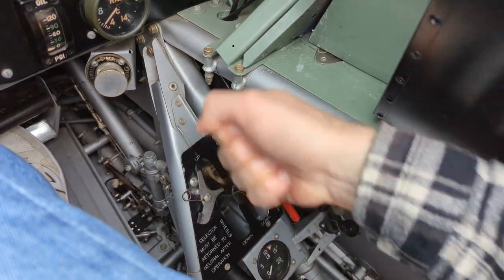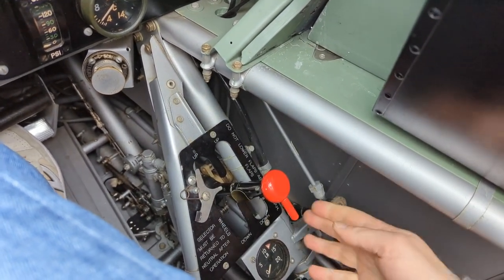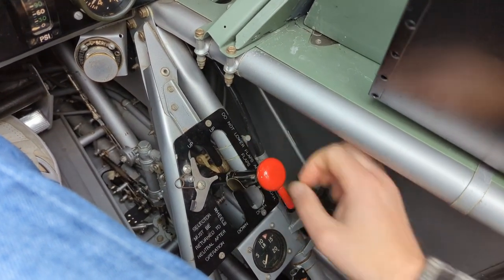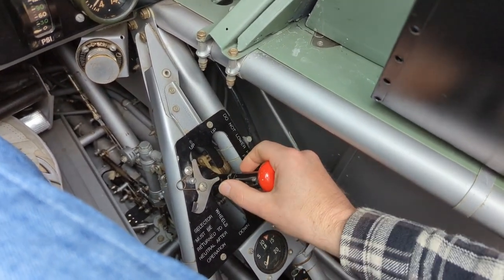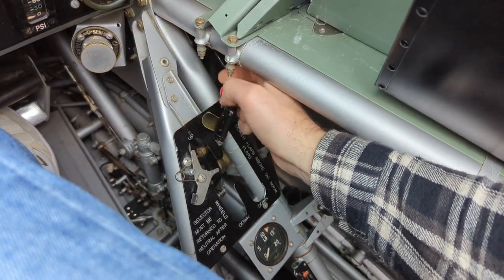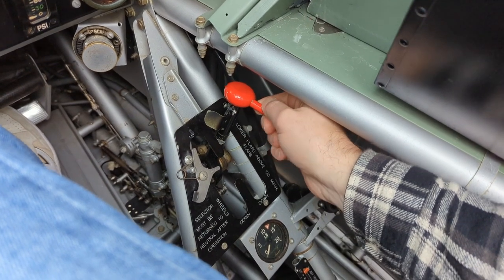Is it like a push and twist sort of thing? Yeah. Basically, there's a little lever on the side, midway down. You can push that in and then slightly. So if you do that, you can try it. That's it, go towards the fuselage side, and then you can go forward. There you go. So that would be selecting the flaps up.